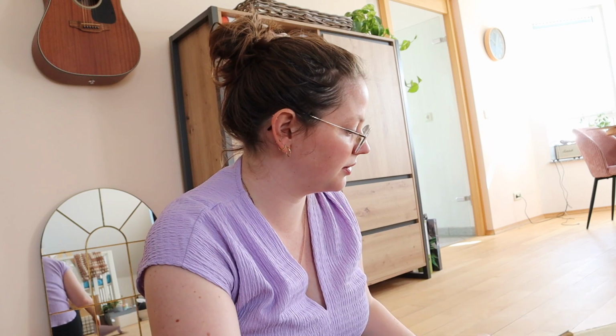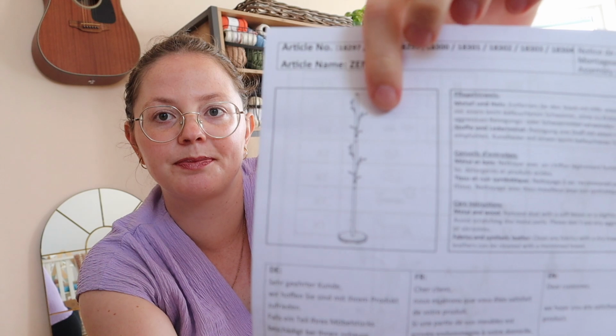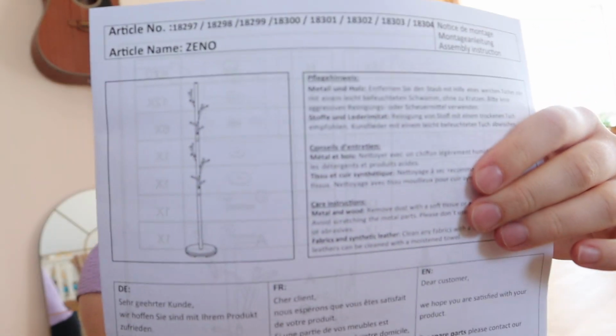And we ordered a golden coat rack. And it kind of looks like a tree. I have no idea how the building is gonna go, if it is easy to arrange or if I need all sorts of complicated stuff. This is how it's gonna look, like a tree. It's not focusing, it's focusing on my face, but that's gonna be it.